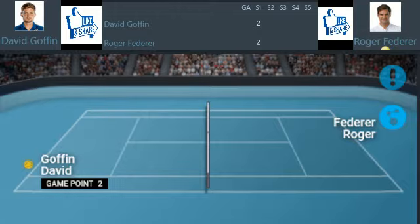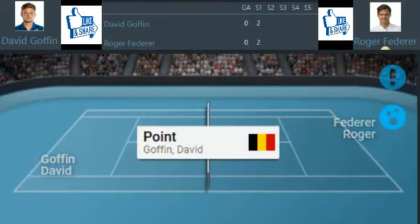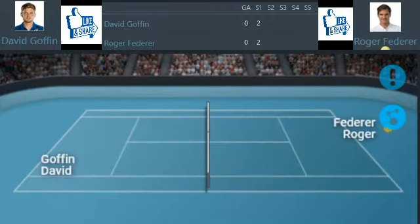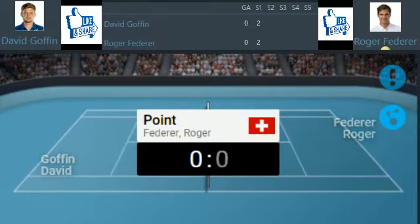Decided to receive first this evening, Goffin. To keep an eye on the speed of the serve. That first serve looked a little slow. There you go, 94 miles an hour, that one there. 30-15. Federer almost undone by the lack of pace on that one.